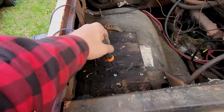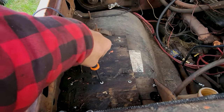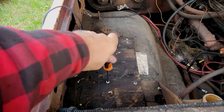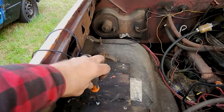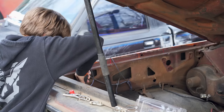So I'm going to take out this custom fabricated dual battery tray and try to get the battery lower to where the post isn't blowing sparks off the hood here. I mean, otherwise we'll just take the hood all the way off. You know, I ain't too worried about it, I guess.